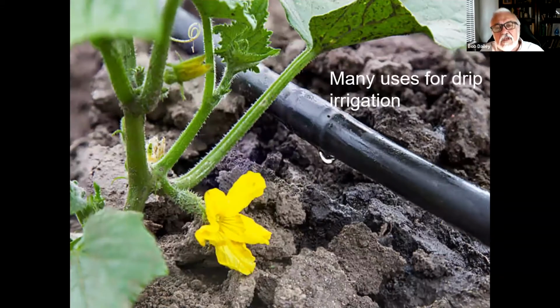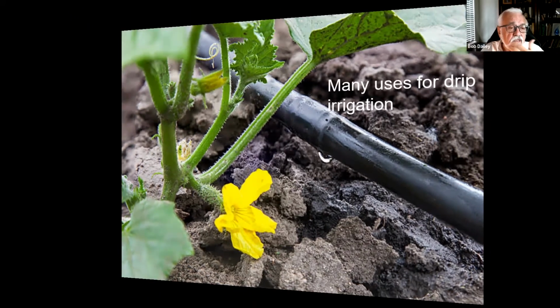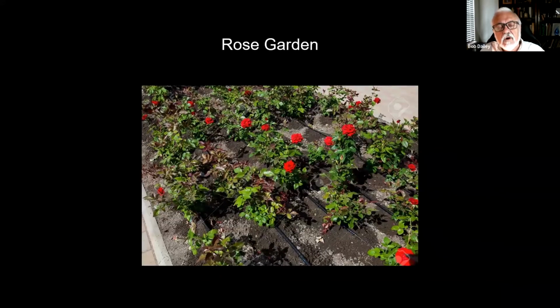So what are the uses for drip irrigation? What do we need? Why would we want to do that? And how would we want to do that? And what plants benefit from that? Let's look at these. This is a rose garden.